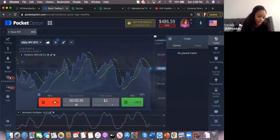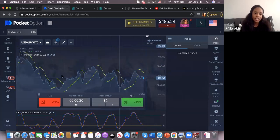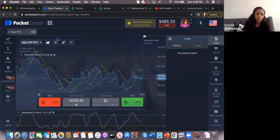Does it matter how zoomed in or out you are on the chart? No, it doesn't matter. Personally, I just like to see the overall trend. I want to know what direction it's moving in, because that's going to help me anticipate whether I should be going in for more calls or more puts.